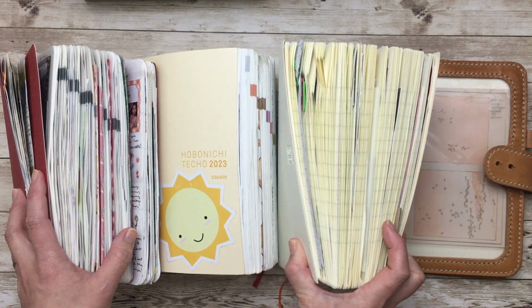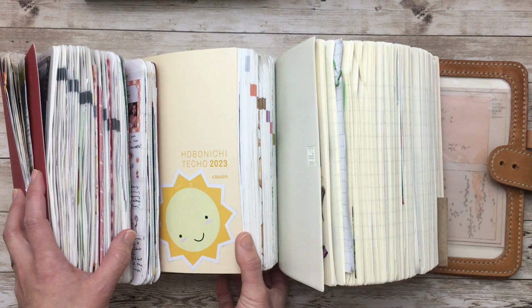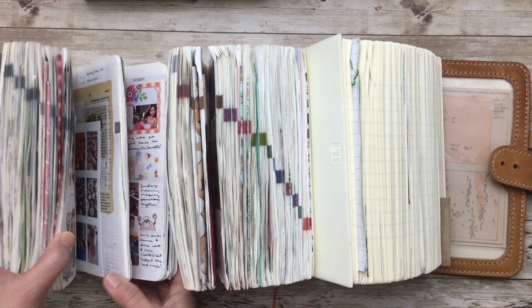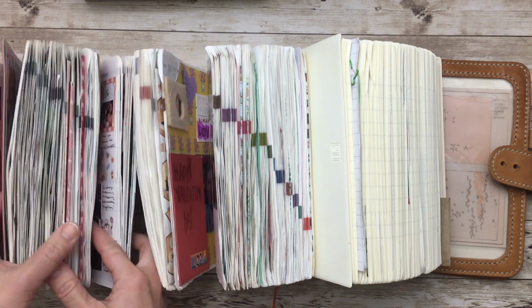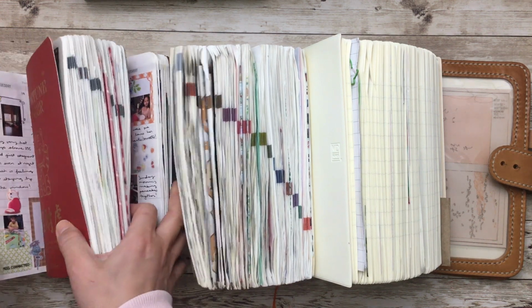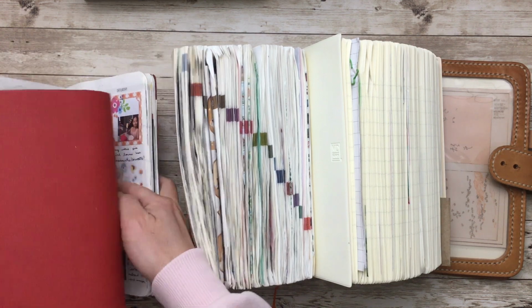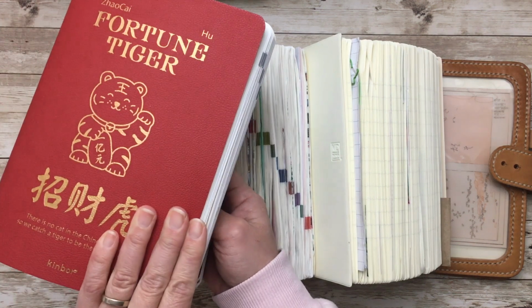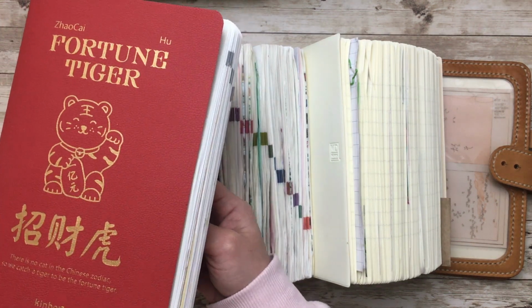So for 2024, I used the Midori MD paper, one day, one page. For 2023, the Hobonichi Cousin. And for 2022, I actually used the Kinbor A5 daily, but only for half the year. And then I switched into a Good Ink Impressions weekly booklet for the second half of the year.